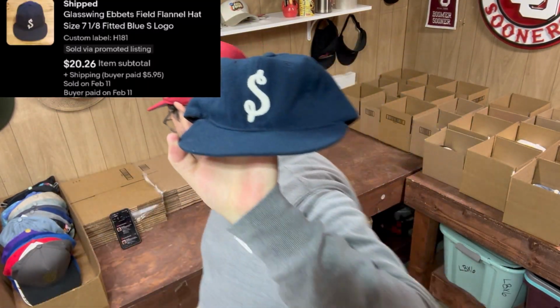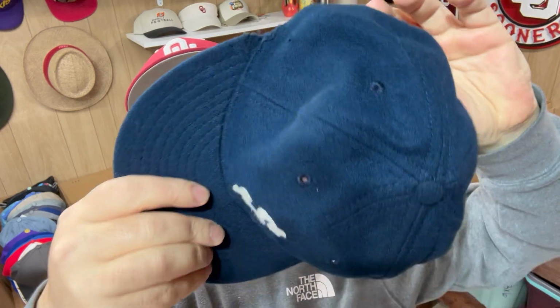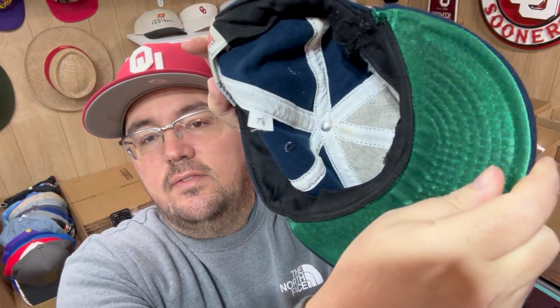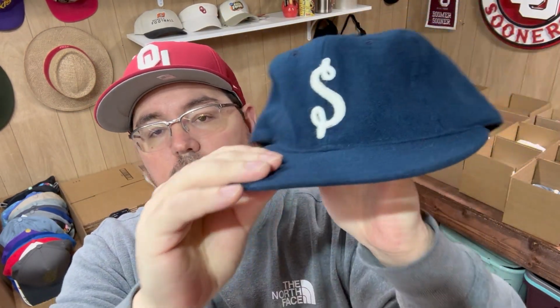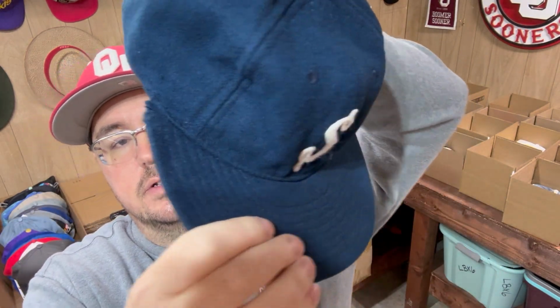Next up was Ebbets Field Flannels. I always tell you to pick these up. This S logo Glasswing. So this was like a company that had their logo put on this hat. Still went for $20 just because it had a cool kind of S looking logo. 7 1/8, so a little bit smaller, but $20 on this. If it was a team, then definitely a $40 to $50 hat. But I took the $20 on this one, and it was a little bit damaged on the side.